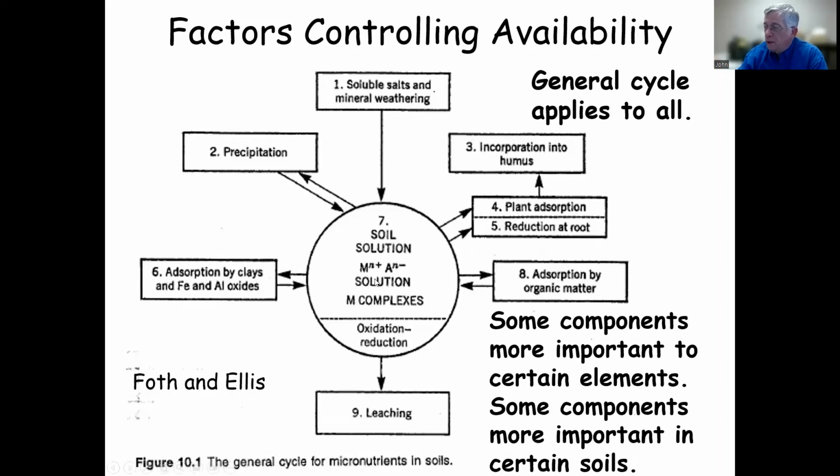Some are adsorbed onto clays and iron and aluminum oxides, and that means they're held against leaching, because leaching is the way most of these are lost over time, and old soils tend to be depleted of many of the micronutrients. Organic matter can play a role in absorbing things like copper and manganese. So the organic matter holds on to these and, again, holds them against leaching losses. And then finally, they're removed from the soil solution by plant adsorption. Sometimes you get a bit of reduction at the root, and then you get incorporation into the organic matter when that happens.